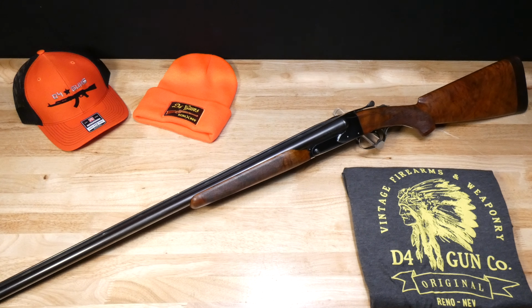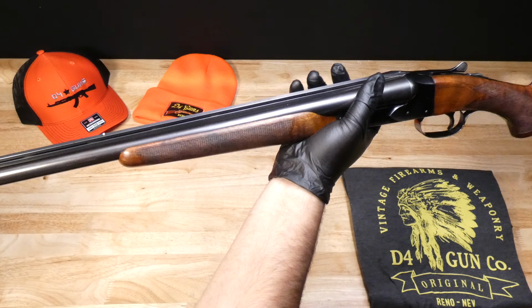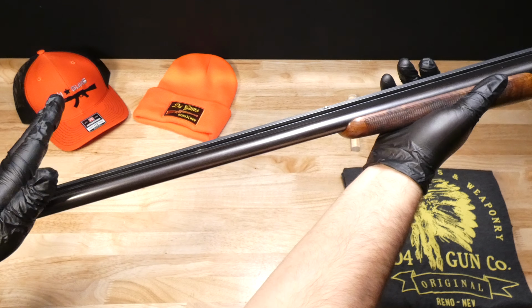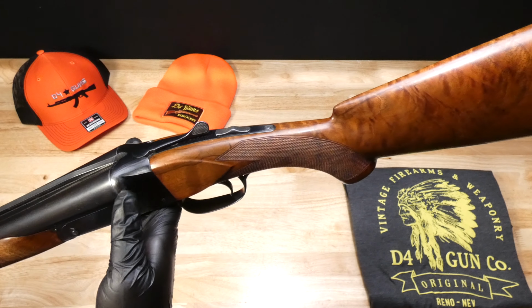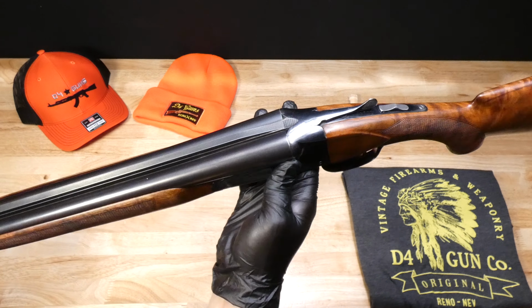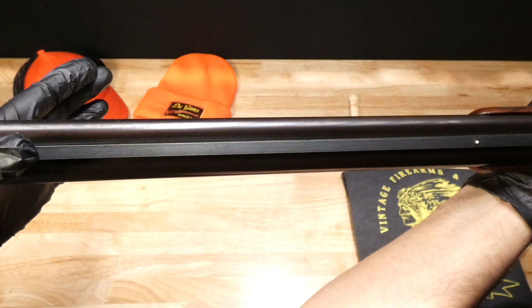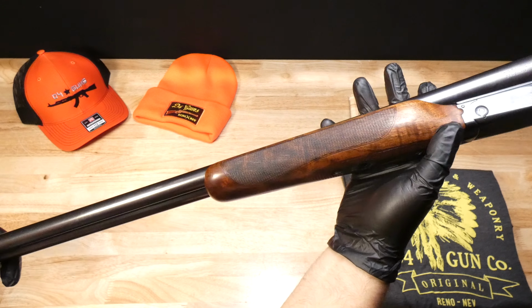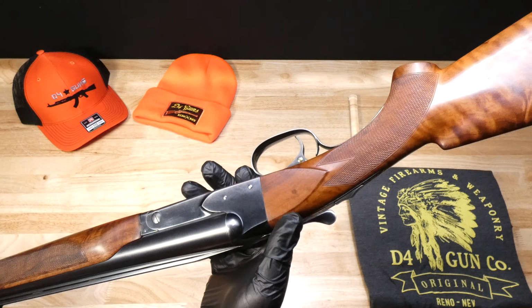Today we're going to be taking a look at a Winchester 21. Model 21s, just like this one, were custom made. So finding these is a rare treat. And we've got one in our inventory. And this one is in immaculate condition. No real markings, scratches, dings, dents that really stand out.